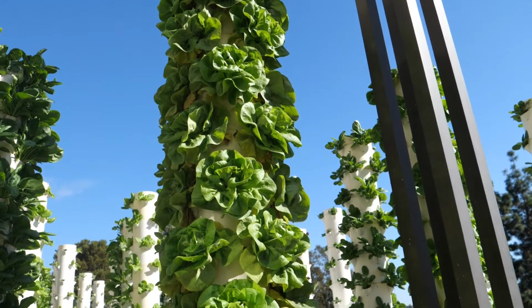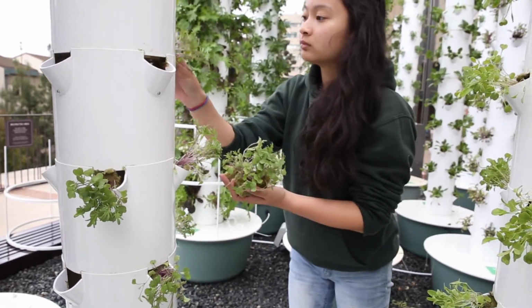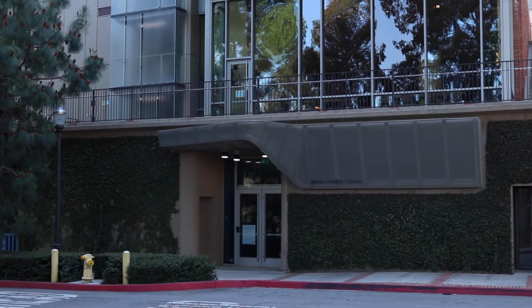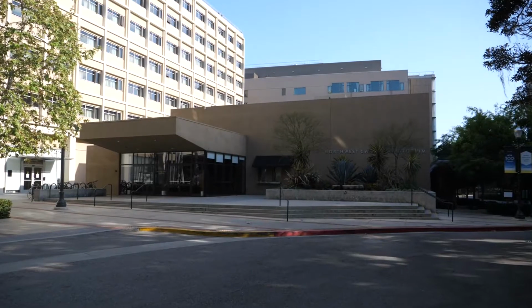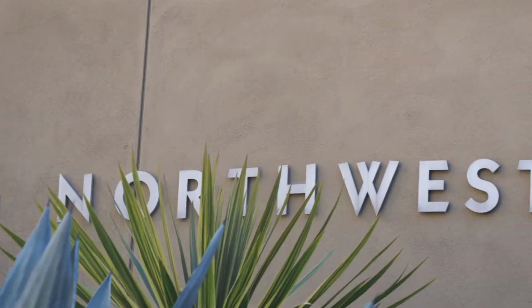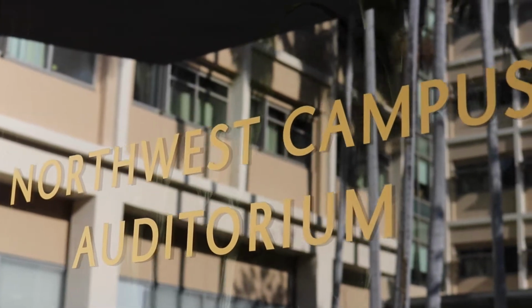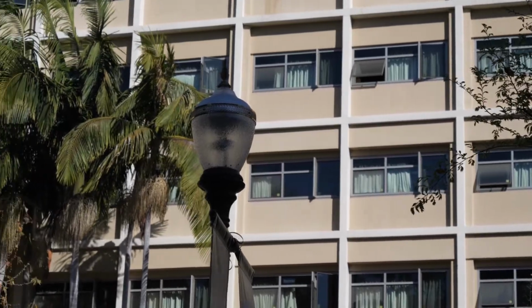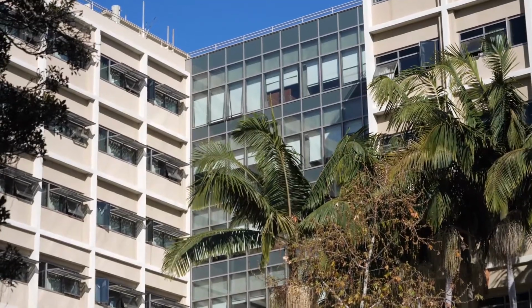Sproul has a hydroponic garden outside of Sproul Living Room, a water-friendly way of growing vegetables. There is also a smaller UCLA store, the Hilltop Gym, BFit, and Carnesale Commons, a place for small to large events and meetings. Another feature of Sproul is the Northwest Campus Auditorium, a venue for concerts, plays, musicals, and talks. Sproul also has nice outside seating for studying, socializing, and eating. A few steps away from Sproul, we have Sunset Village. Let's give it a look.